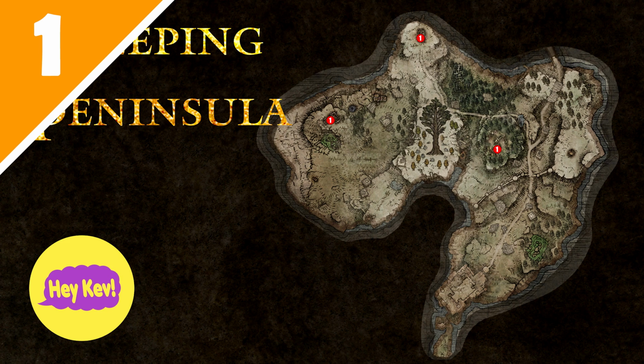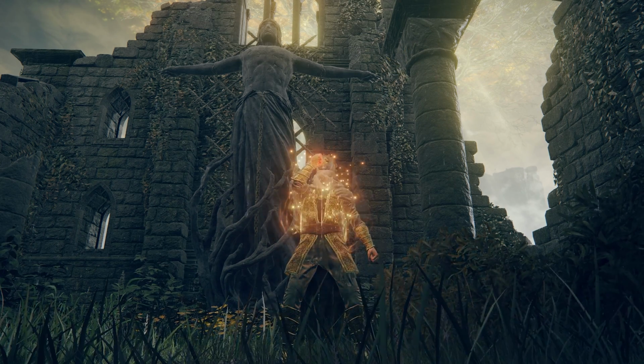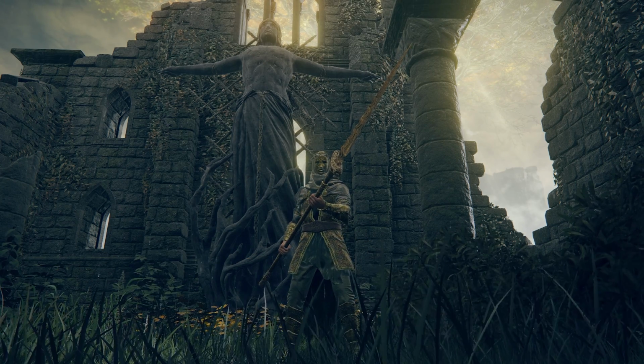The first thing we're going to be covering is churches. I can't say this for all the churches in Elden Ring, but for the Weeping Peninsula, all 3 churches have a sacred tear. If you don't know, a sacred tear is an item you can use at a grace to increase the potency of your healing flask. And so what that means is every time you drink the healing flask, it will do more healing.